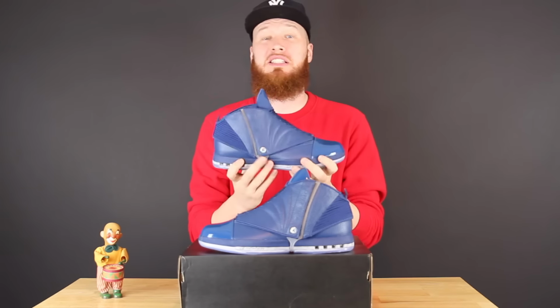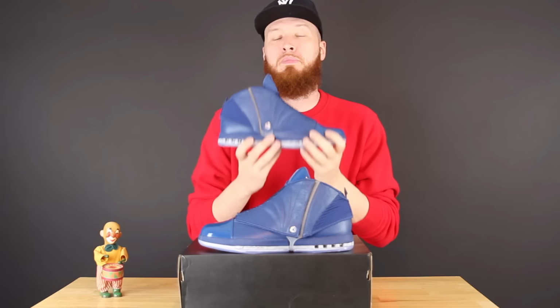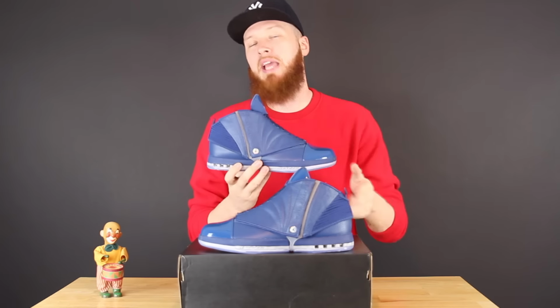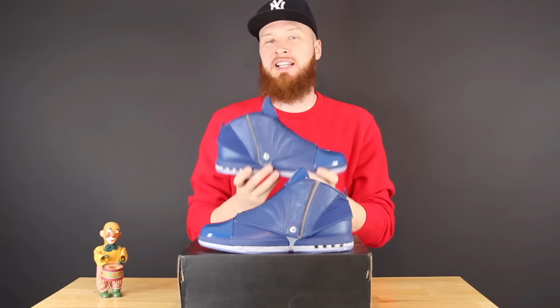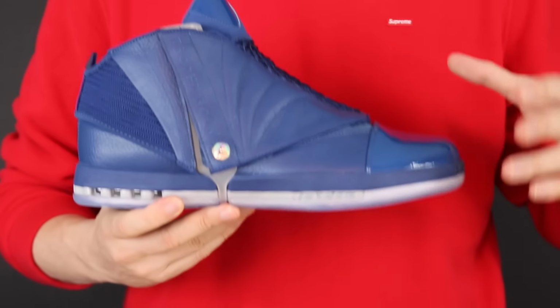Yes, sir. These released about a month ago. There were only 5,000 pairs made. And like I said, when they first released, I struck out. I was not able to get a pair. But you guys know what I always say. Patience saves pockets. Indeed it does. And that's exactly what I did. That's exactly the mindset that I had.